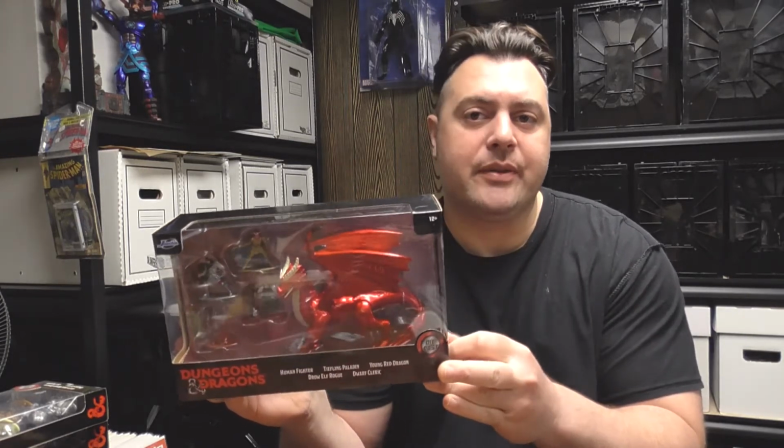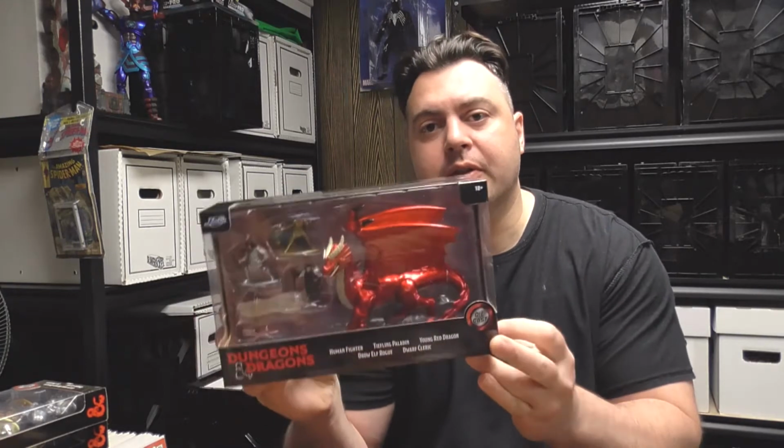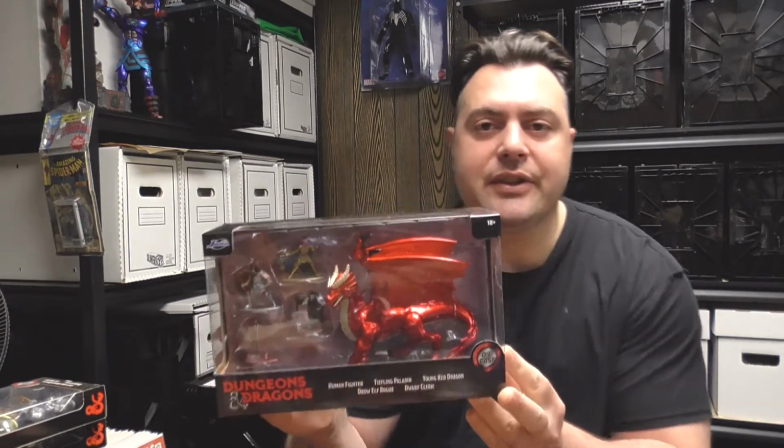You don't really see too much Dungeons and Dragons stuff out there, especially in a mainstream setting, like a major retail store like Walmart. Usually you have to go to a hobby shop or something that specializes in tabletop gaming. But I saw these, and I thought it'd be cool to pick them up. Anything with the Dungeons and Dragons logo, I tend to gravitate to and like to snatch it if I can.